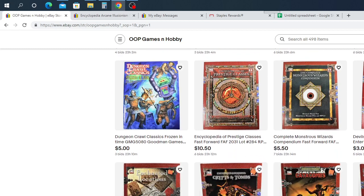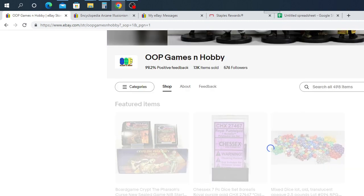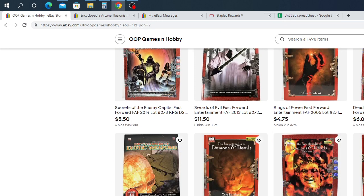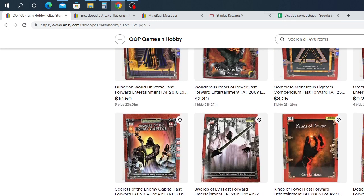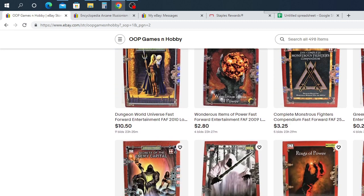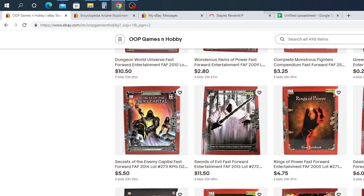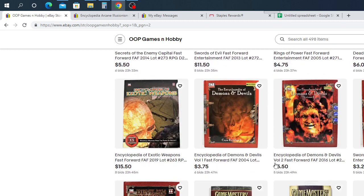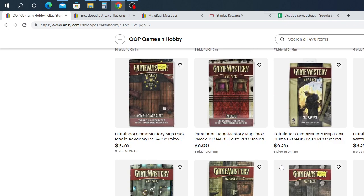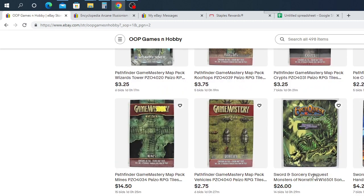We have Fast Forward Entertainment. A whole run of these books are coming up. 17 of them. Look like really good books. Nice red covers. I actually enjoyed flipping through these. Don't know that much about them. More of those map packs, which if they did like they did today, these are all still in the low threes and twos and threes and twos, blah blah blah.